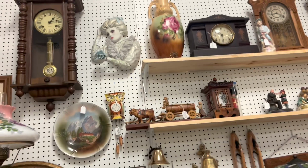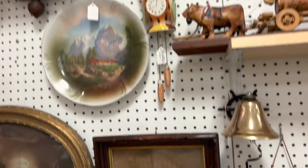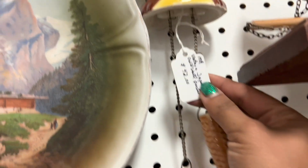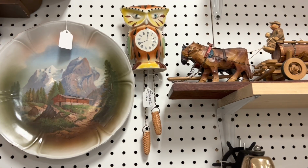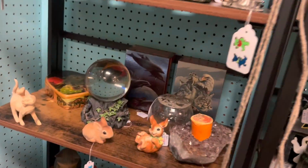This owl wall pocket is pretty interesting. Let's see, hold on, let me move some stuff around here. Oh, 42, just kidding. I thought it said 12. That's a big difference. Leave that one there on the wall there. What is this?